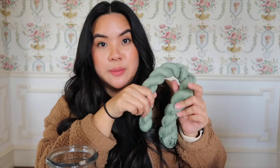Do they have the name on here? Green sage cheesecloth table runner. I'm gonna insert a picture of what it's supposed to look like.